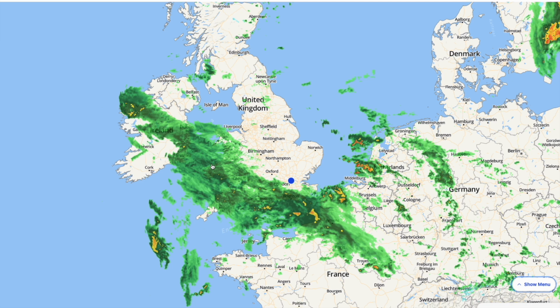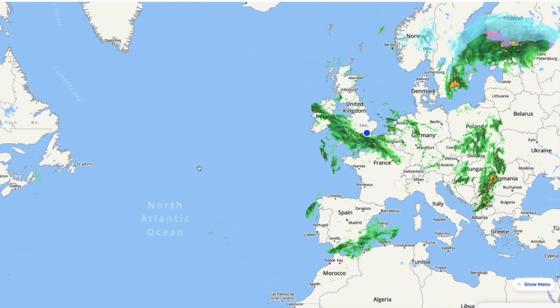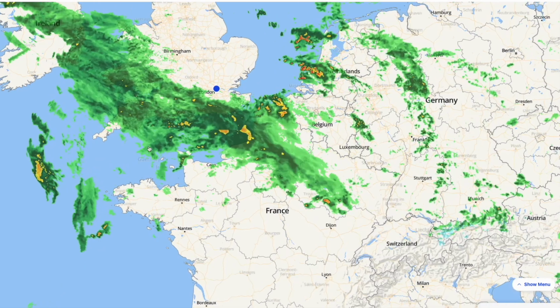So do have a look at the live radar. You can see we've got precipitation coming in from the southwest at the moment. Heavy rain moving in, but it's nothing too severe. And it's because we've got that initial weather front coming in associated with the general low sat out well to our west, and Storm Ciaran riding the jet stream out in the Atlantic at the moment.